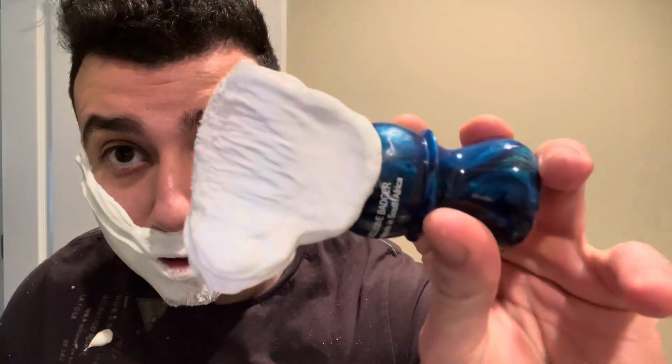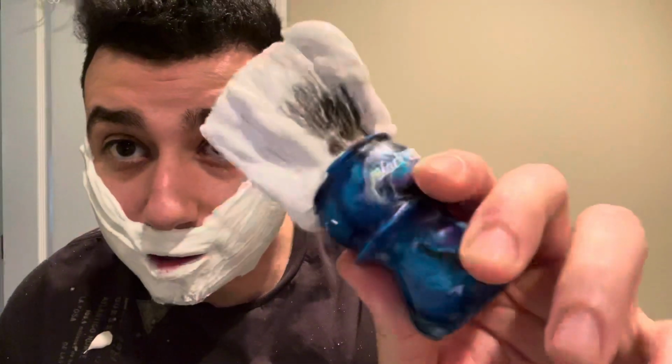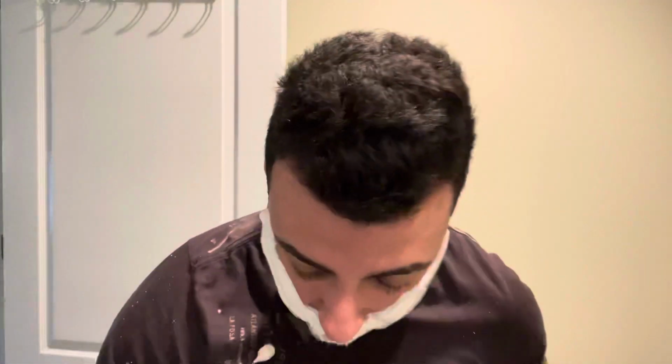Wow, look at that sheen. See that? It does make a hell of a lather, I'll tell you that. I got some extra lather on my face, but yeah. I think we're good. I'll add more on the second pass. I don't want to lather too long here.